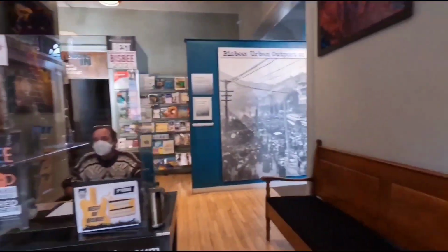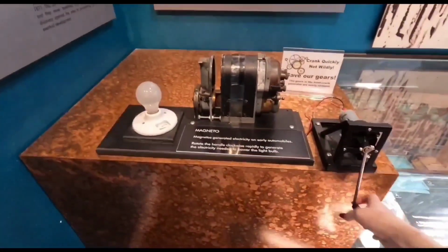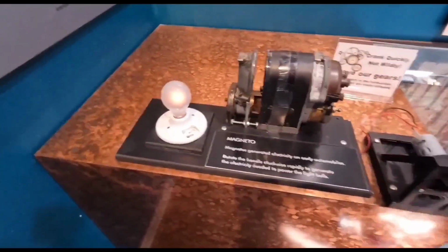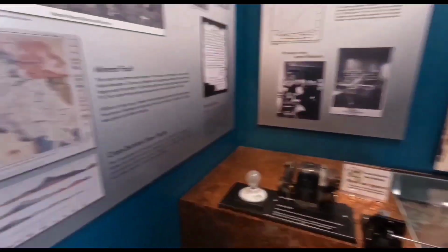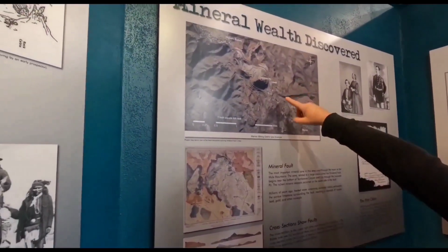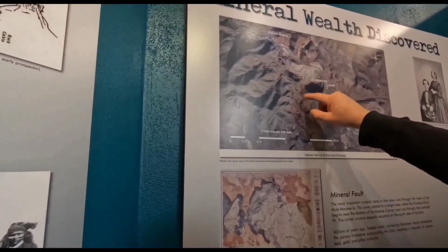Hello. Hello, how are you? Good. It's a cool display of the light, the way that it used to work on the early automobiles. It's pretty, Magneto. Cool. Here's a cool overhead geographical picture of Bisbee and the Lavender Pit. It's massive.